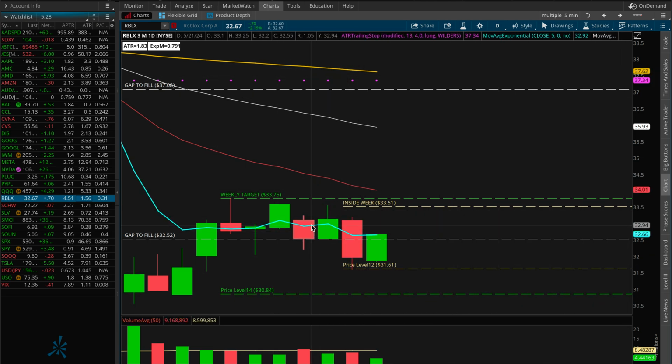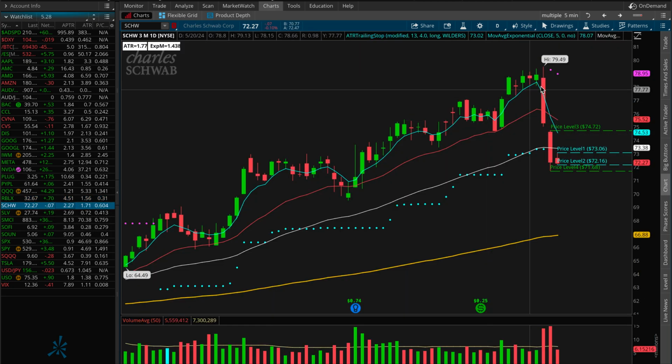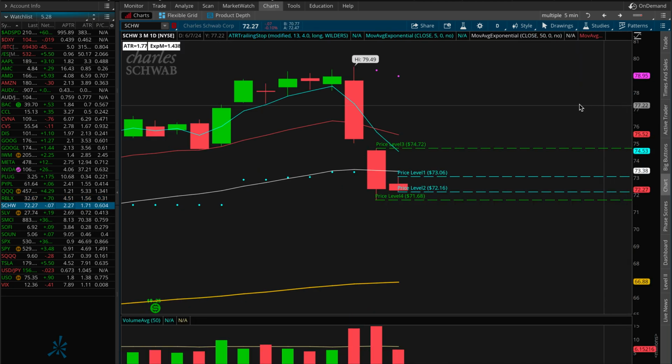Again, we are slightly under the 5 EMA. So right now it seems like the 5 EMA is resistance for us at 32.66. I would definitely watch that area. It closed at 32.67. So if I traded Roblox, I would definitely mark those alerts and mark those levels. And again, not financial advice.